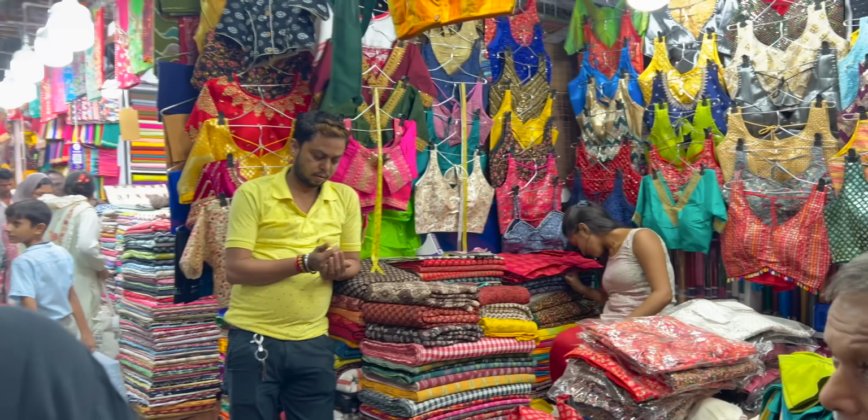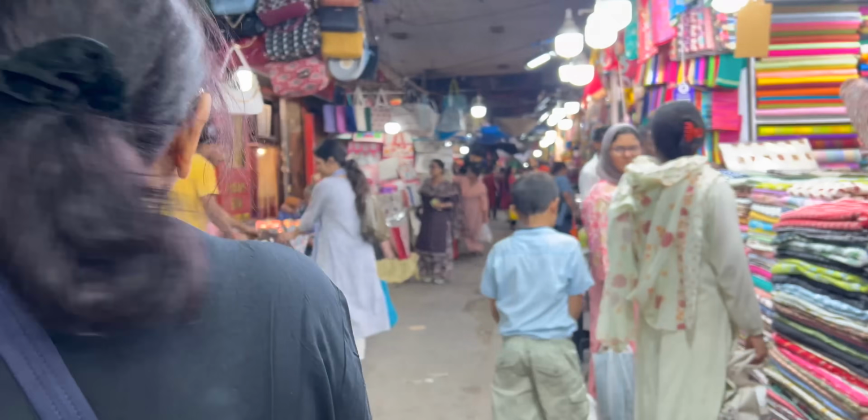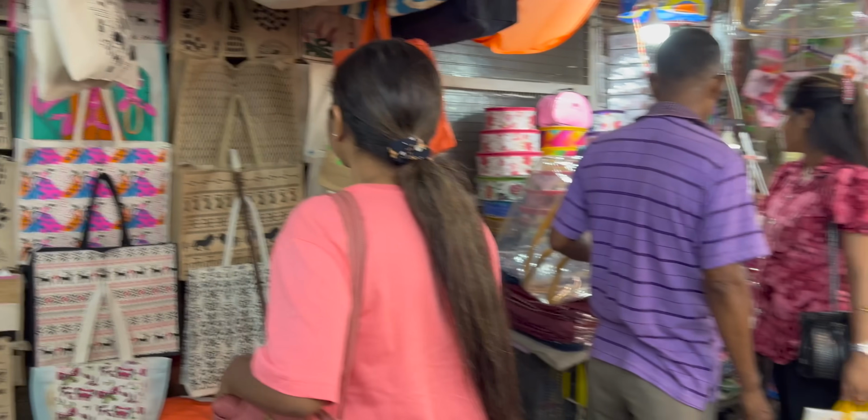In the evening, we went to one of the most popular street shopping markets called Gariahat. I got a few things from there. Handloom sarees and bags are something you should get if you ever happen to visit this market.